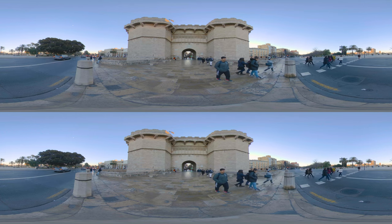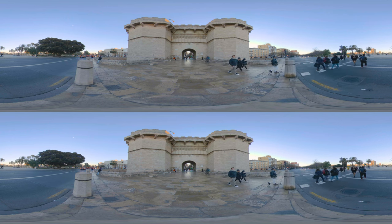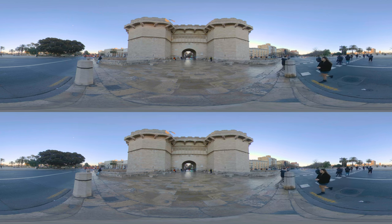Our tour begins at the Torres de Serranos. This is one of the originally 12 Christian gates from the 14th century that were used to protect Valencia from danger.